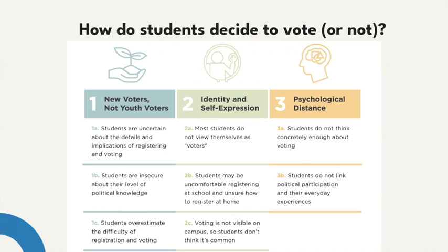And these folks at ID42 did a lot of research about how students decide to vote or not to vote, and some of the challenges they face, and some of the best practices. And we found this really, really helpful. And again, we spent some time on this with our faculty, so they understood the research and what some of the best practices were.